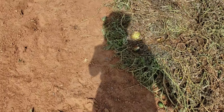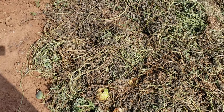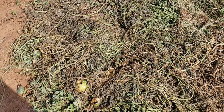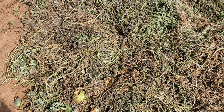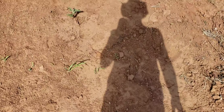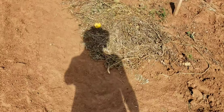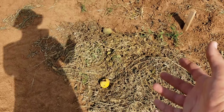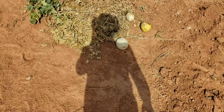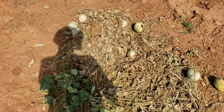But raccoons, trash pandas, whatever you want to call them, they keep getting in the garden and they kept tearing stuff up. I kept losing fruit to them. This is where the cantaloupe started, thereabouts. And this is dried down. They've been pulled for a couple days.